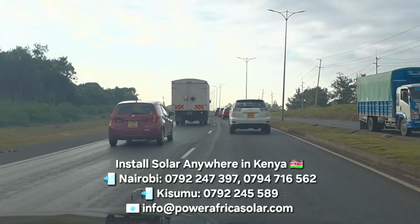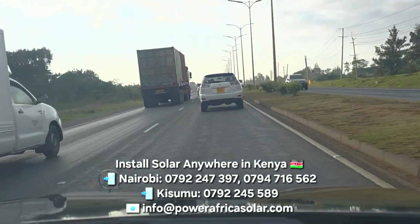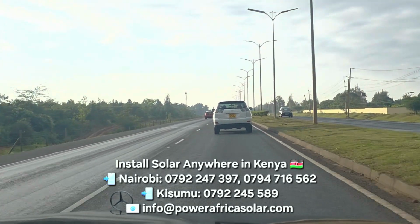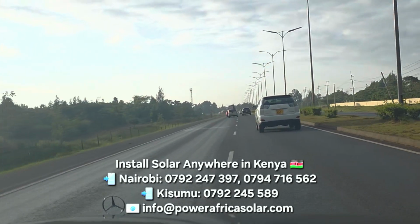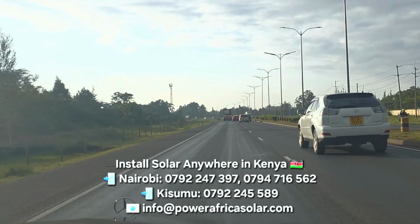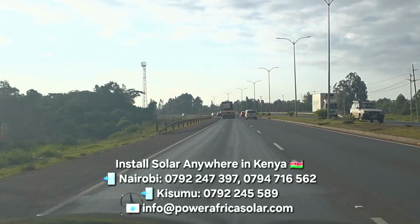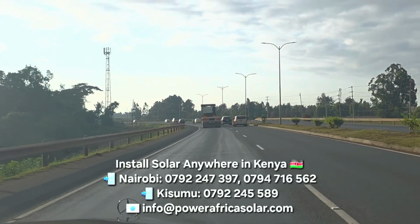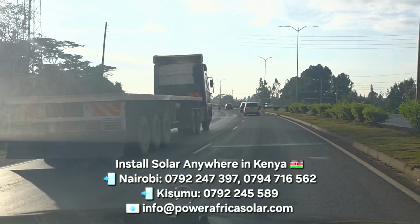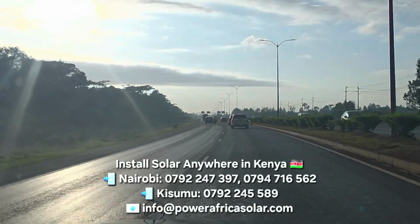Why are upscale homeowners choosing PowerAfricaSolar.com? Because they're the trusted experts in Kenya's solar revolution. With offices in Nairobi and Kisumu, they offer personalized consultations, top-tier installations, and ongoing support to ensure your system performs flawlessly. Their premium solar solutions are built for durability and efficiency, backed by warranties that give you peace of mind. Whether you're in Loresho or Karen, their team understands the unique energy needs of luxury homes and delivers customized systems that match your status.